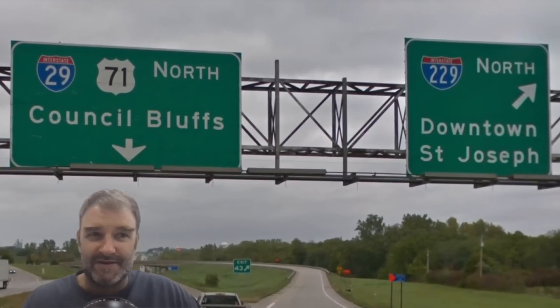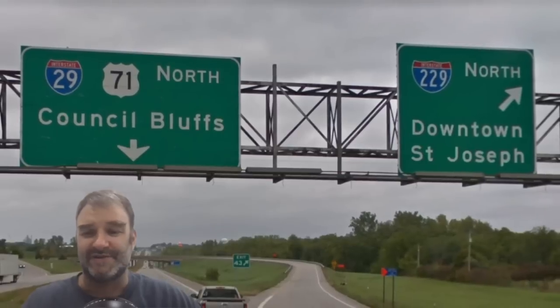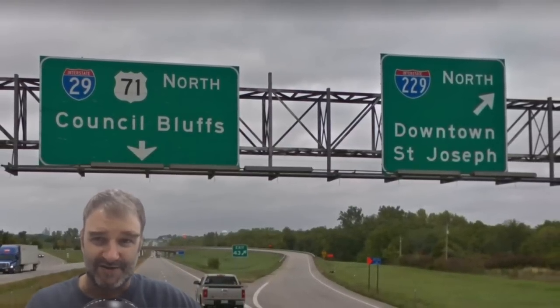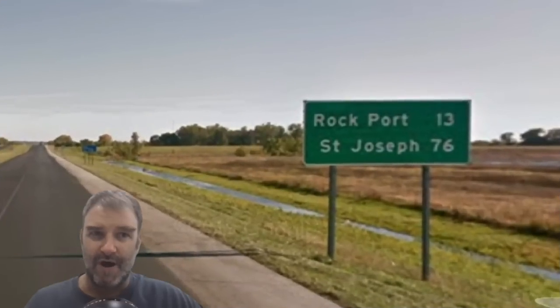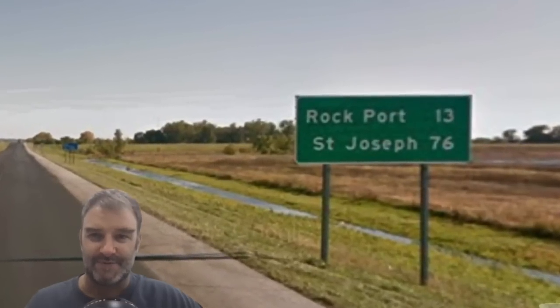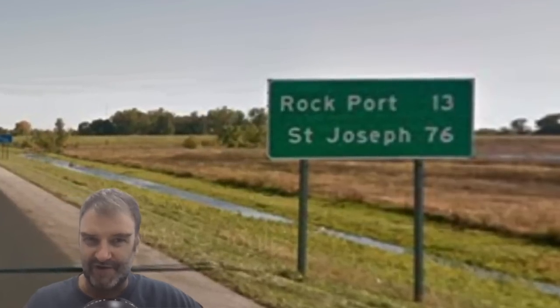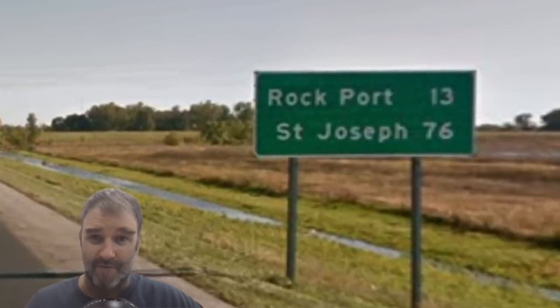And once we're beyond St. Joseph, we don't even get Omaha. We just get 29 Council Bluffs. So Missouri is more religious about signing Council Bluffs than Iowa is. And though Iowa was signing Kansas City on 29 South, once we're in Missouri, St. Joseph becomes the bottom line, which is ridiculous. Kansas City is so much bigger.